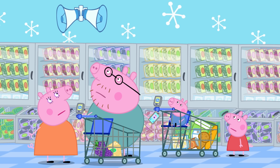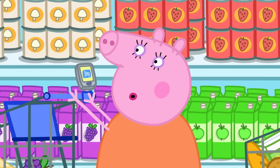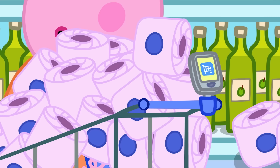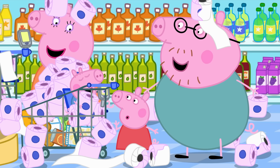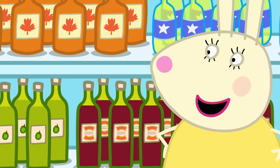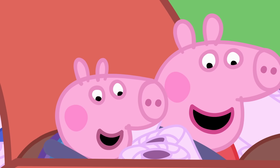Hello, shoppers. The supermarket is about to close. Quickly, everyone. Look out! We're going too fast! Peppa's family have found the toilet paper. In fact, they've found lots of toilet paper. Okay, you lot, this store is definitely closed now. Once all this toilet paper is paid for... Peppa and her family love shopping at the supermarket, especially for toilet paper.